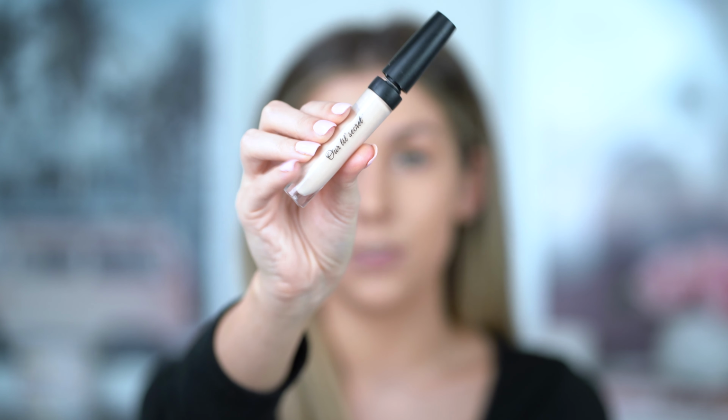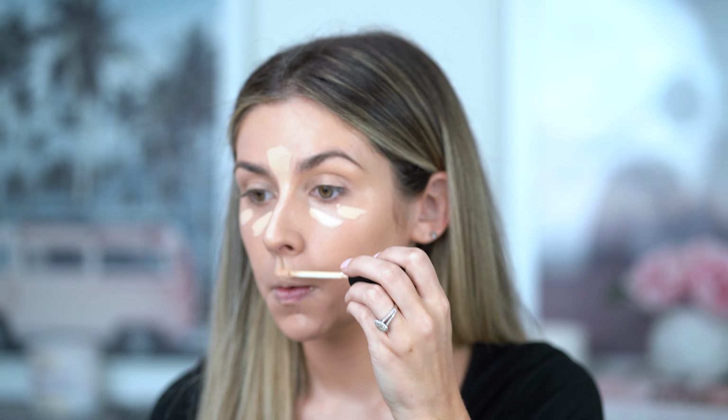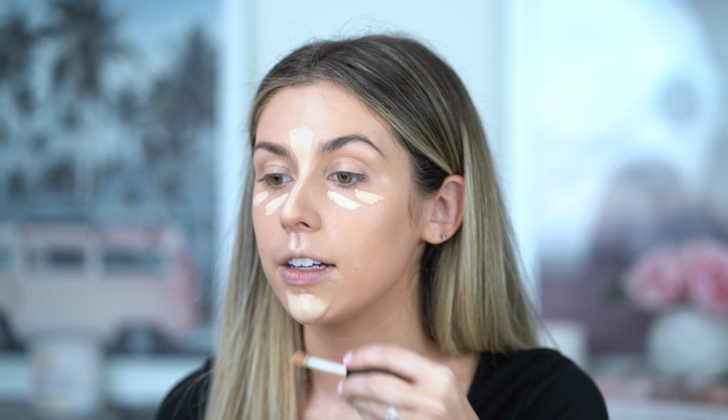Once my foundation is all blended out, I'm going to move right into concealer, and for today I'm using the Frankie Rose Our Little Secret Concealer, and this is in the shade Fresh. If I use the shade Olive in foundation, then typically I stick with the shade Chai. But this covers and it really brightens. And I really love the formula of this. It is full coverage, but has a little hydration to it. And it's just absolutely beautiful.